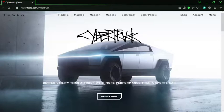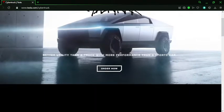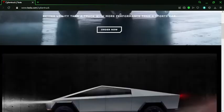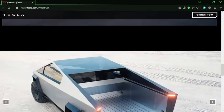So we want to know why it is delayed, and we'll also talk about the Roadster a little bit, because I'm having some problems opening the Roadster page. So let us take a look at it.